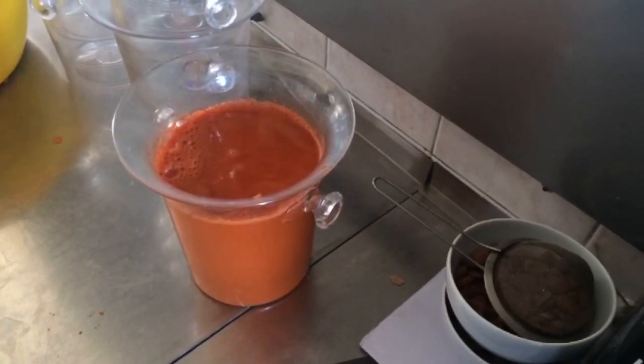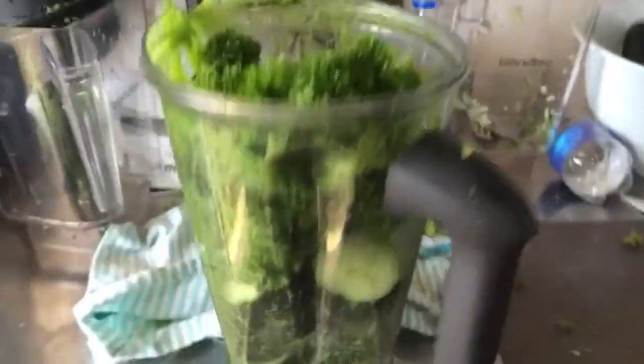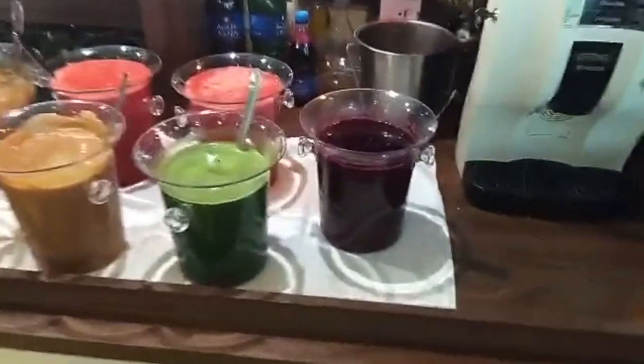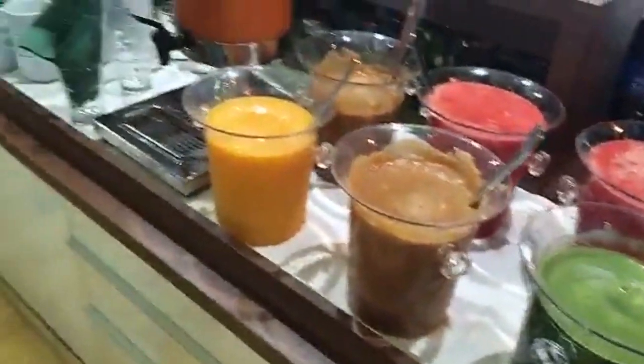We need like 87. Making some green juice with cucumber and parsley in the Vitamix. The champion of blenders, the Vitamix. Oh, we got a juice bar.